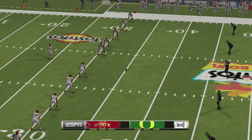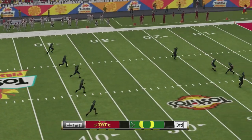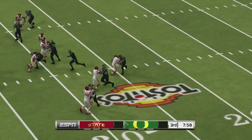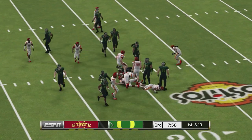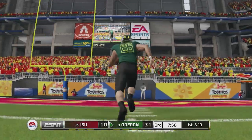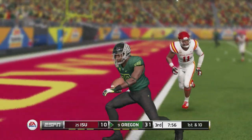All right, Reese, David, thanks, guys. Just about set to start the third quarter. Deep to return, from the 6. They'll bring him down at the 30-yard line. They're not only the better football team on paper, as they've demonstrated today, they're the better team on the field today. And this offense has been outstanding.